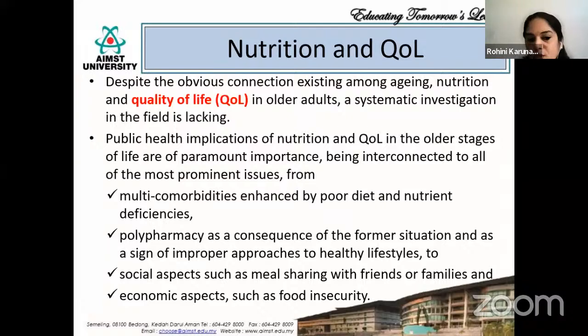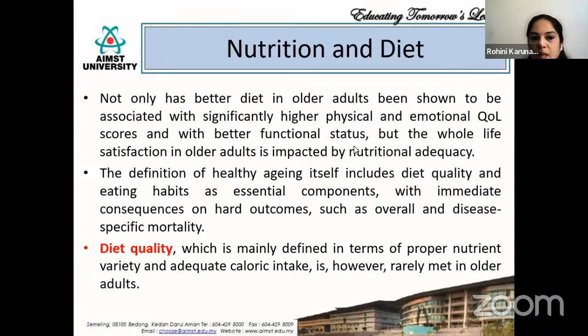which is very important when you treat a patient, and then other social aspects and other psychological conditions which can make a very big impact in a normal and the older age, and economic aspects like food insecurity, being properly fed during the older age can all contribute to the well-being, to the nutrition and the quality of life of our elderly. And talking about the diet quality, not only the better diet, it is also associated with physical and emotional scores. As you know, the quality of life depends on the emotional score.